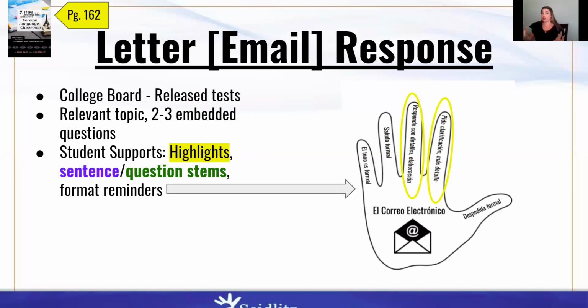So I would go there first, also because then it's done and I don't have to write it, or I could write an email myself on a relevant topic, giving 2 to 3 embedded questions. I want my kids to answer questions when they're responding to this email. What I ask my students to do is respond to the email, and I would ask them to highlight any word that they had to look up, because that's really important to me to see what words they needed, especially as I go back and revisit what my vocab list is.